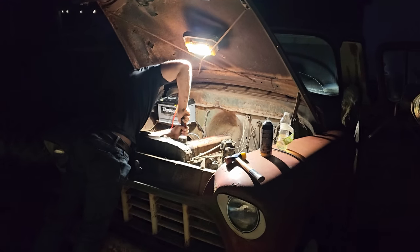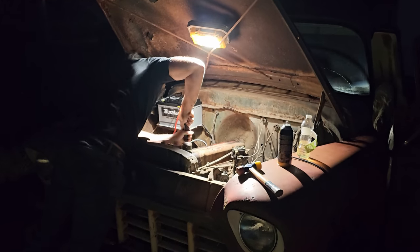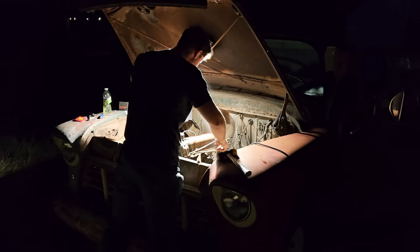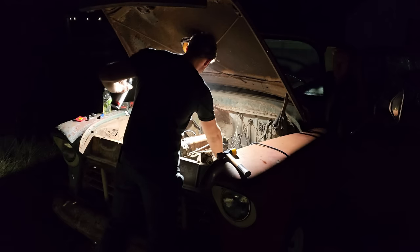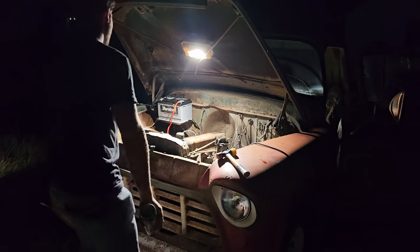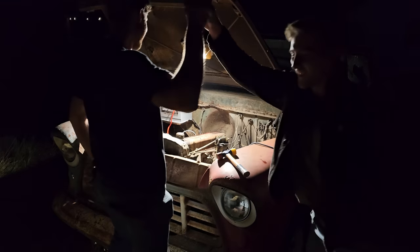Whoever invented straight head screws, I'd like to meet him in person and tell him how unhappy I am about his design. Oh, my gosh, I'd say that's a W. That's a W. We're getting there. Come on, come on. All right.